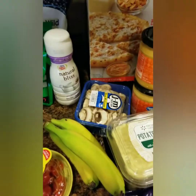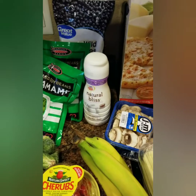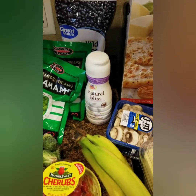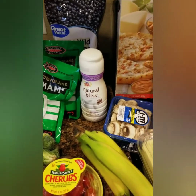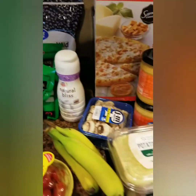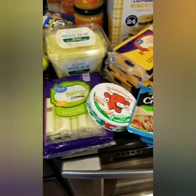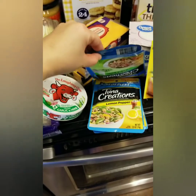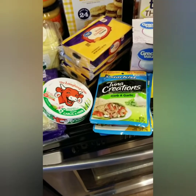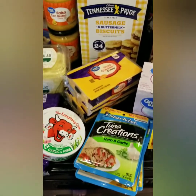Just some fresh mushrooms, coffee creamer. This is the only brand I like, really, except for Kroger has their Simple Truth or something. It's like their organic generic brand, and it's really good. And then we just got some more potato salad, some string cheese, some more Laughing Cow cheeses, some tuna packets. I got 2 urban garlic and 2 lemon pepper. Those mixed with just a tiny bit of mayo, they're amazing.